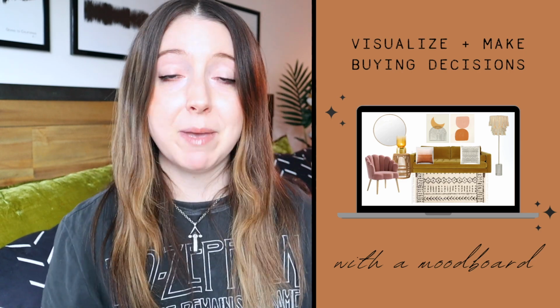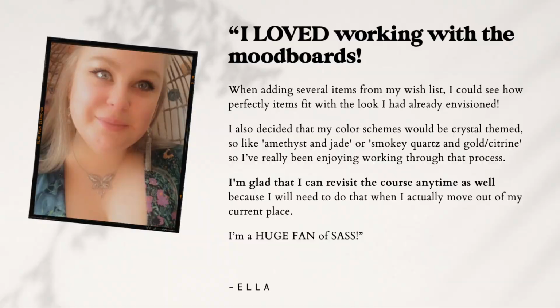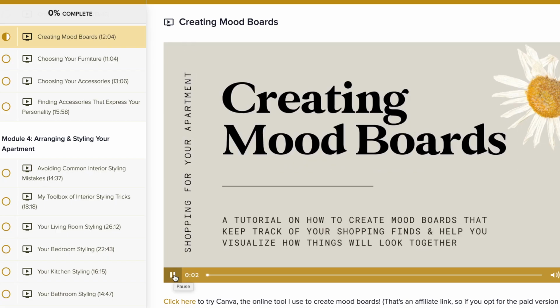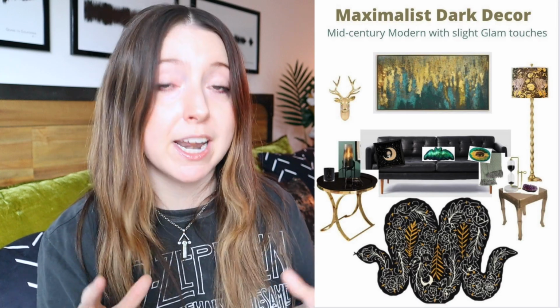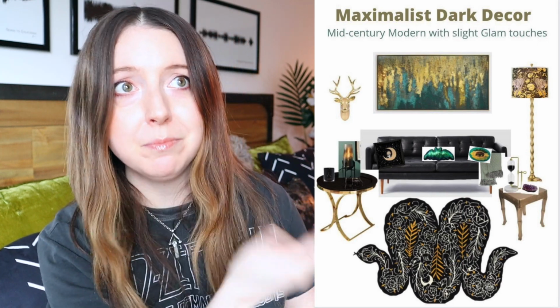I've mentioned this in a video in the past, but it bears repeating here because it just shows the power of mood boards. My Small Apartment Styling School student, Ella, after she took the lesson in the course that is all about creating mood boards, made this mood board to help her envision how the things she wanted to buy would look in her space. And then the result was she actually created this look in her space.